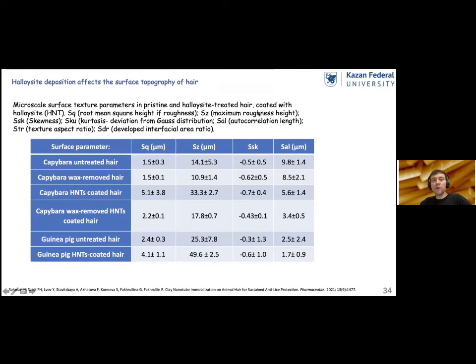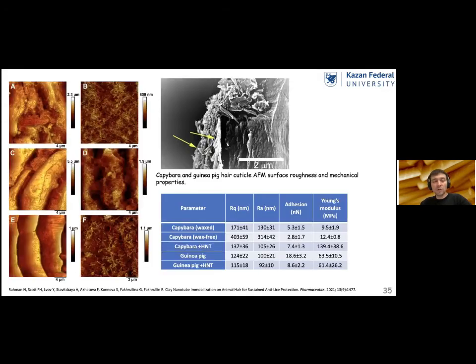As in case of humans, we can detect some mechanical and especially topographical changes in capybara and guinea pig hair, especially if we compare pristine capybara hair and capybara hair where we remove the wax. So we can remove this wax by acetone, for example, which allows us to get hair which is very similar to guinea pig hair. As I told previously, they are actually cousins. So at some point in evolution, they were the same animal. That's why if we remove the wax, the capybara hair is very similar to guinea pig hair, and this manifests in lower intensity of deposition of halloysite.